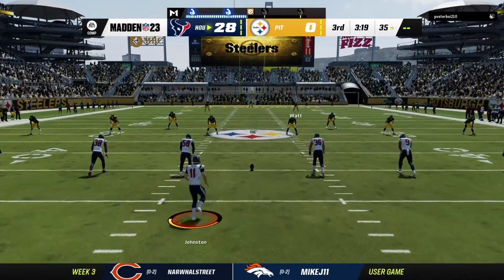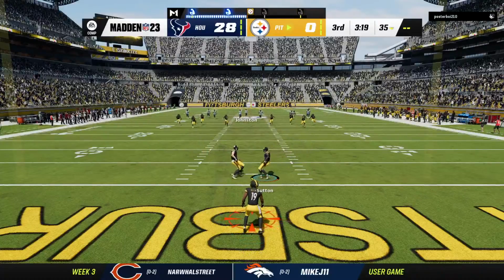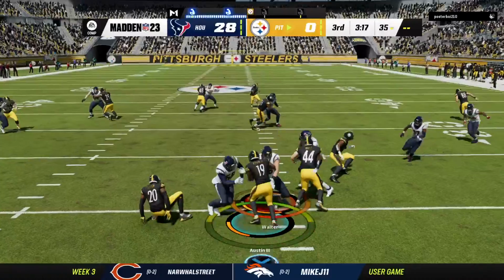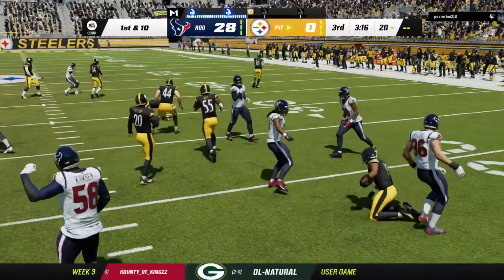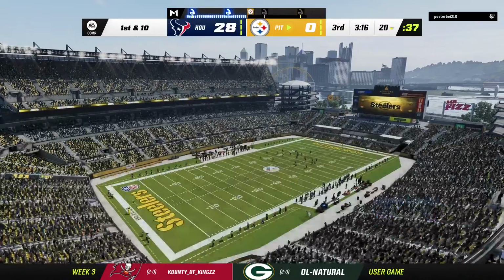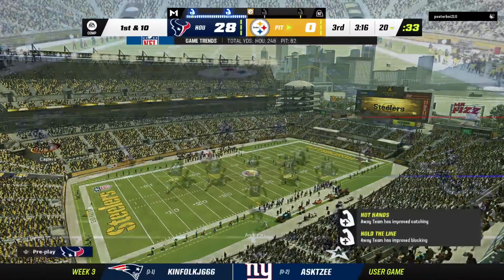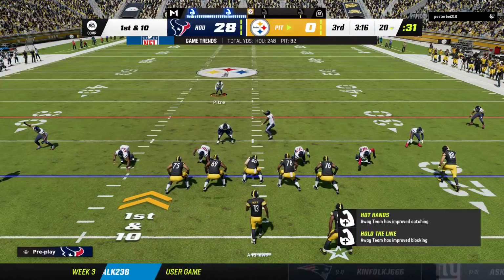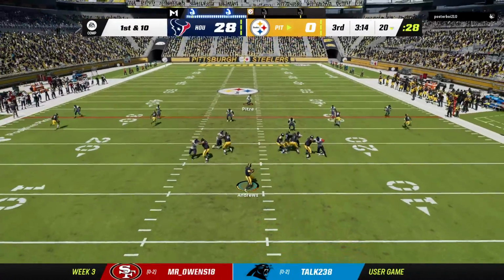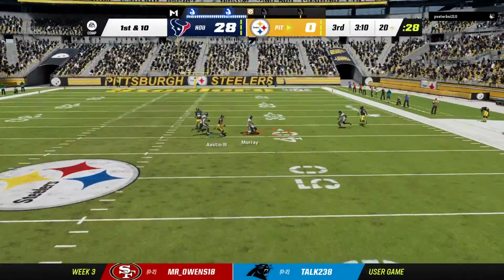Out is the Texans kick team as they'll send this one away. Austin elects to bring this out of the end zone. And he'll be brought down right on the chalk of the 20. Here we go. Pittsburgh offense at the line to start their next drive. As this offense takes the field, remember last drive they were moving the football, but then they threw that costly interception, so we'll see.